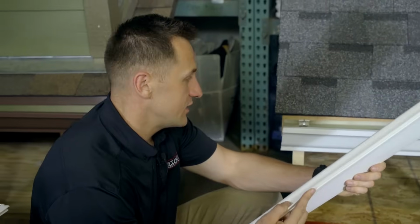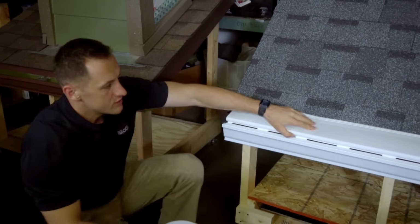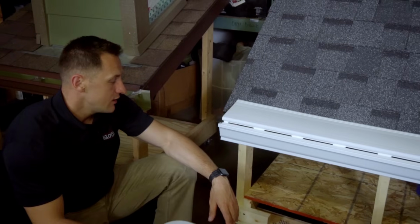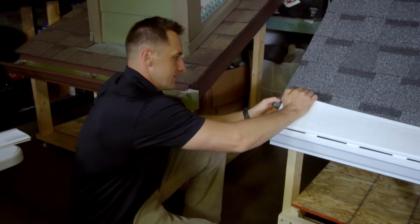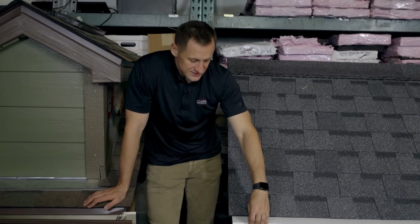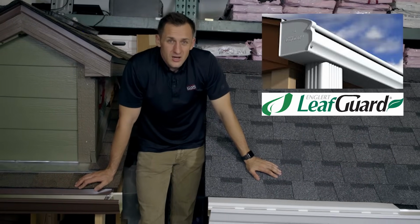This is the worst idea you can have for your gutters. I get it. Let me see. In a perfect world, it might work, but in reality, it's gonna work only the day you install, and then before you know it, it's gonna fail on you. I hate it. If you are a believer in a system like this, you have to go with something like LeafGuard, and I'm not promoting them. I'm not a big fan of LeafGuard.